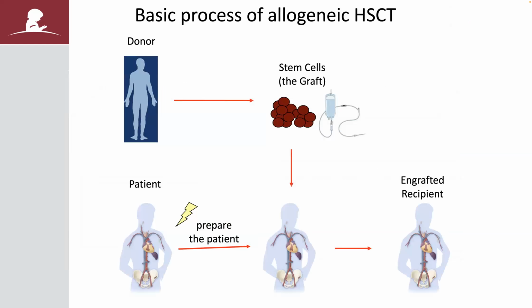So here is the basic process for allogeneic transplant. That was autologous transplant; this is allogeneic transplant. We have a patient who has a disease in his bone marrow that we want to cure. We will get the donor, get the stem cells out, and freeze them. The way to get the stem cells is either from peripheral blood or from the bone marrow. Then we prepare the patient by giving conditioning chemo and radiation. After that, we infuse the cells into the patient, and we wait for engraftment.